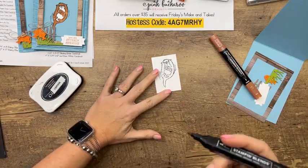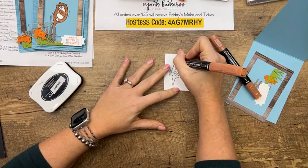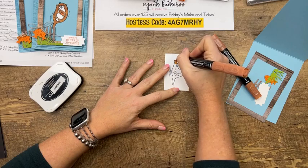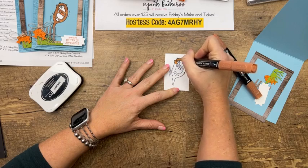Let's see, make sure I have light. Light cinnamon cider, and I'm going to use my bullet end and just go all the way around. I decided to leave his tummy just white. I've seen lots of different combos online.